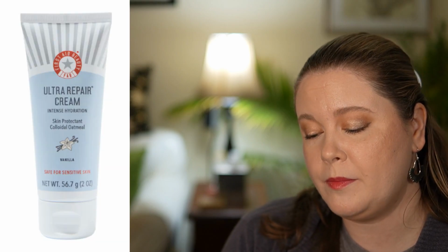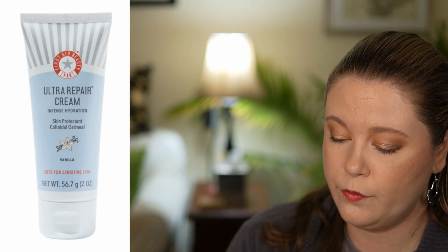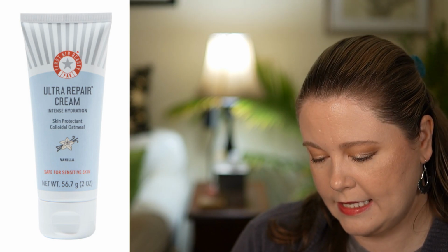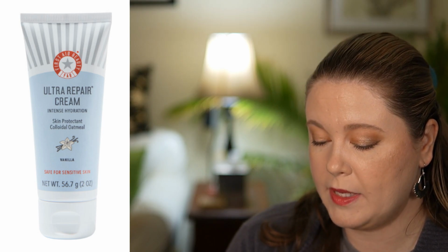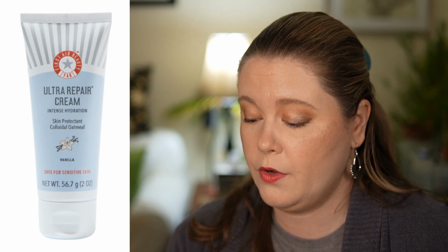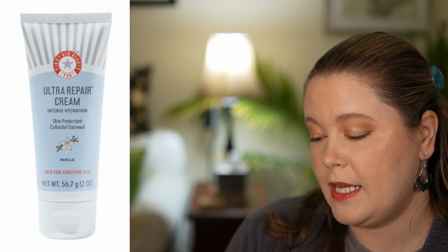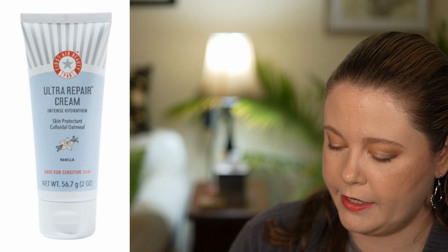Next up, we have the First Aid Beauty Ultra Repair Cream in vanilla, $18 value for 2 ounces. It says, get ahead of winter dryness with this Ultra Repair Cream and a delicious vanilla scent. Deliver ultimate hydration with this fast-absorbing, top-tier cream that protects your skin thanks to key ingredients such as colloidal oatmeal. This cream is so effective, it can even help treat eczema and improve your skin barrier.